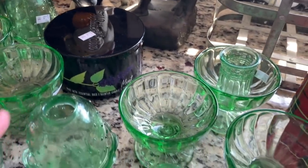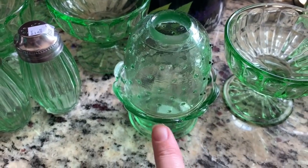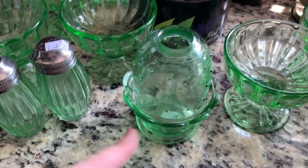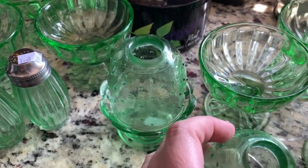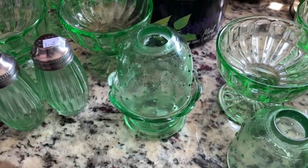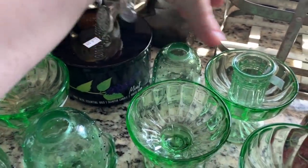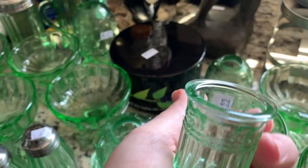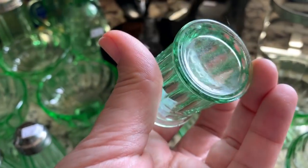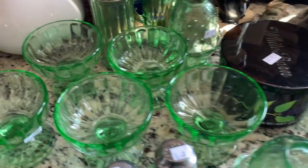And actually, there was a bottom missing, so maybe I missed one. I don't think I missed any in the cart, but she might not have put them out all together. It could be there later on, or it just wasn't there. Like, this is a little toothpick holder I got for 49 cents. But none of these glow at all, just so you know.